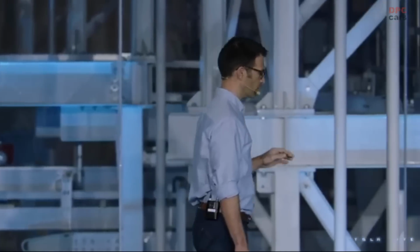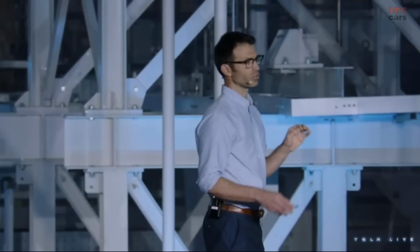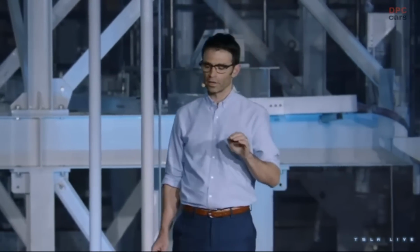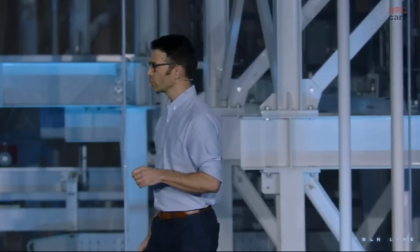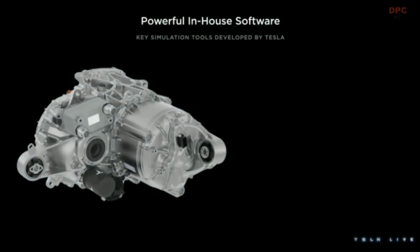And even more important, power electronics are central not just to our cars. They're also central to our superchargers and to our energy storage products, and Rebecca and Mike will be talking more about that. So in addition to the work that we've done in hardware, we've also done a lot of work in-house on software.